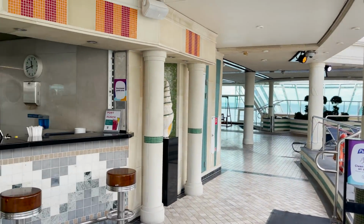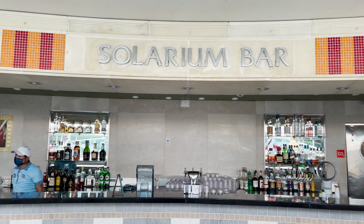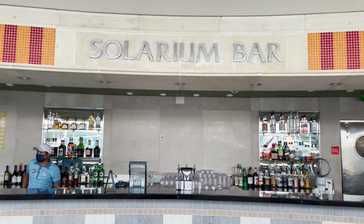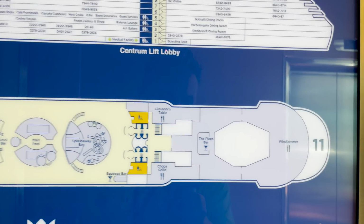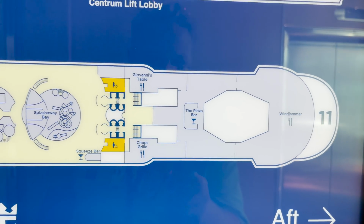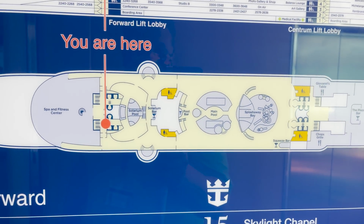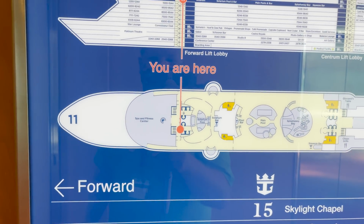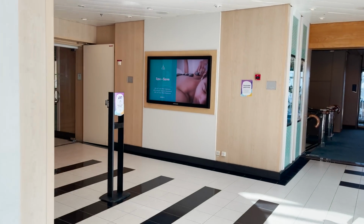And speaking of bars, as we turn around here in the middle, we will find the world famous Solarium Bar. Of course, you can get all of your drinks here. Okay, so we're inside and forward on deck 11 now. Just to give an overview, we did the Windjammer, we saw the bar, the two specialty restaurants, Splashaway Bay, the main pool, the Solarium with the pool and bar. One more thing here on deck 11 is the spa and fitness center, which we will find all the way forward.